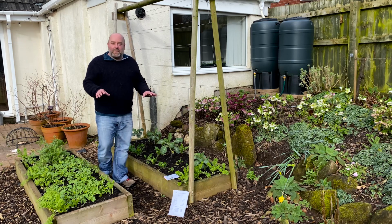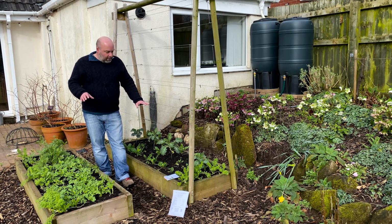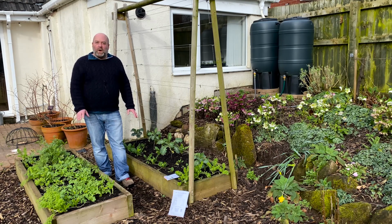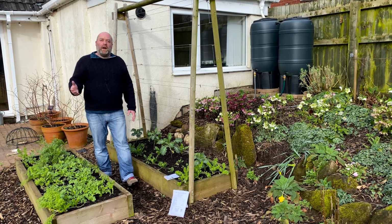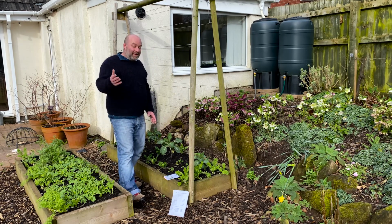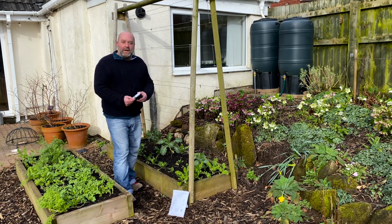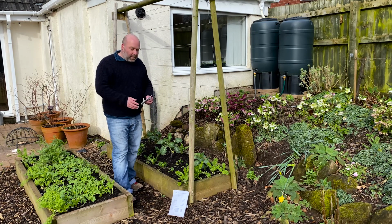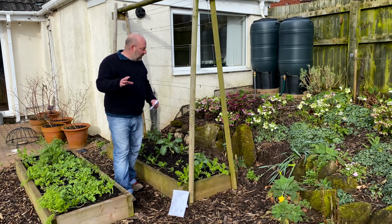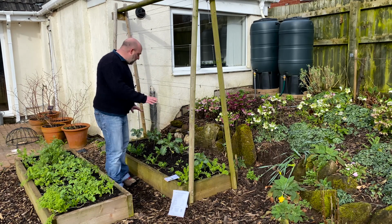Right, so for this episode I'm going to be going round some of the beds and the raised beds and showing what's growing, and also recap on what I have actually sowed and what I have mentioned that I'm going to sow, and also what else I'm going to sow in the next week or two. Right, so I think I'll go through these beds first.